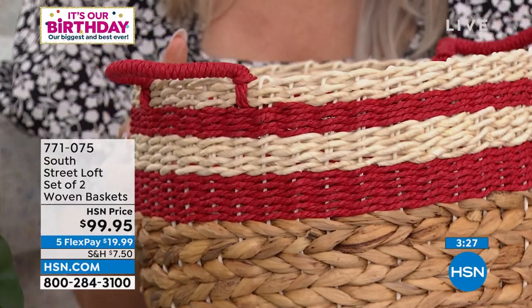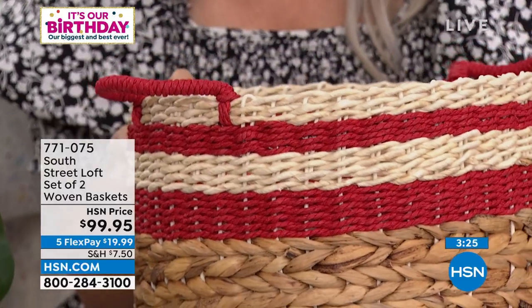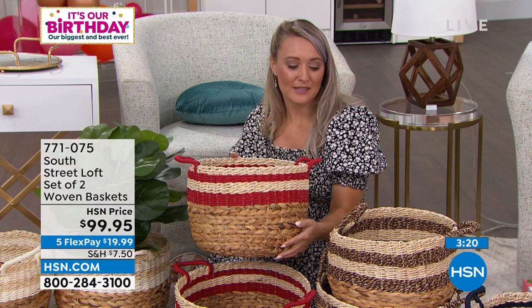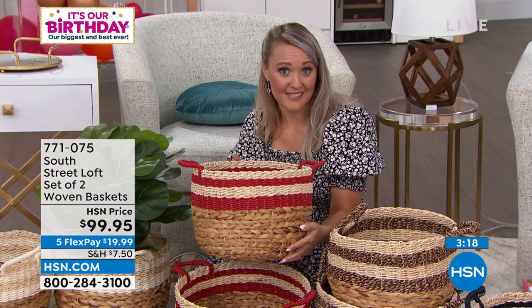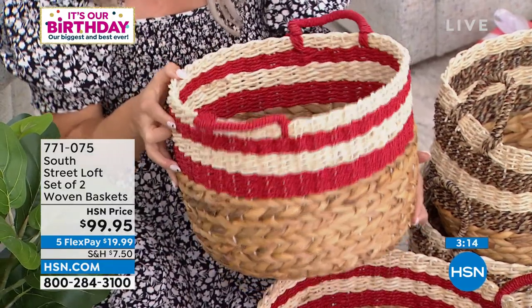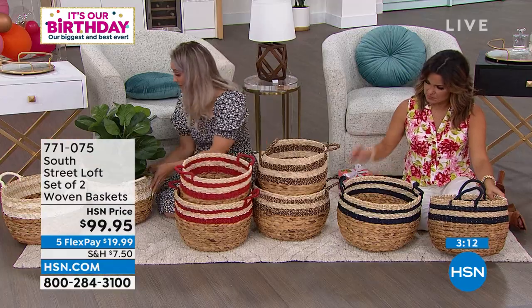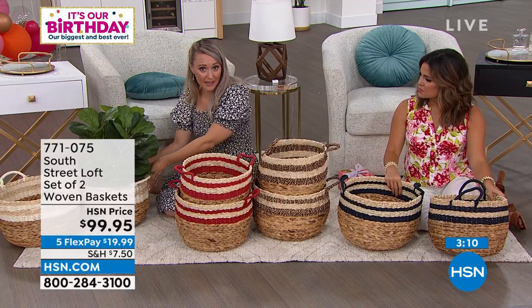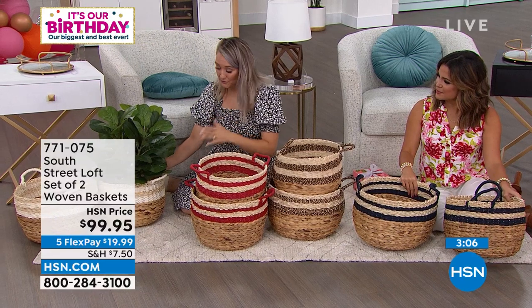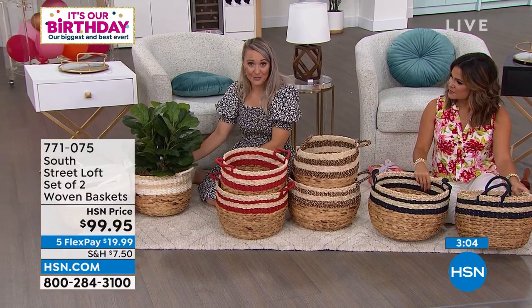This is just so lovely with all of the different materials combined, and then you're getting that pop of color, which is so wonderful. And so this is that happiness when you open up a closet and you'll see these baskets, or maybe you want to leave them out, as I've done here, and have it on display and store your items and style them at the same time. So you can do two different things. Adding a plant to it would be perfect.